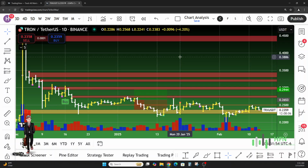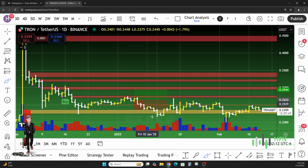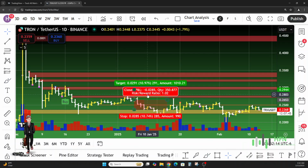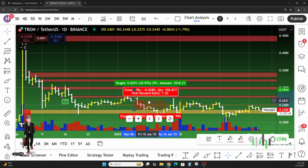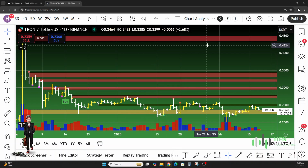Because the odds are against you if you try to expect price to go up when you're trading at a sell pocket. Look at that. See this? It's a sell pocket right there. So that's what happened. So that price prediction didn't play well. Let's go ahead and get rid of that. And now let's see what's going on in the market in Tron.